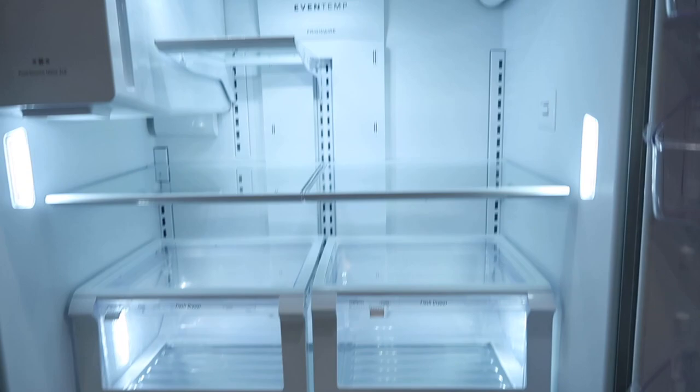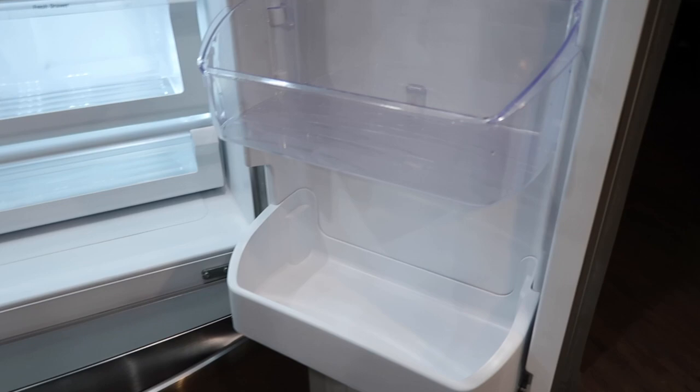but I love that feature. And I also love how freaking clean I got this fridge. It literally looks brand new on the inside. Such a good feeling. And now it's time to put everything back in.